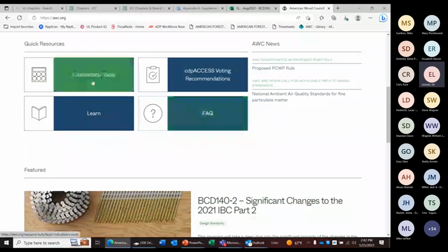You scroll down a little bit, we've got calculators and tools. If you can see where my mouse is, we've got learning, we've still got our CDP access voting guide from the 2024 code cycle on there. And then our FAQs and then some news. I'll click into these in a little bit, but I just want to show you everything that's in here.